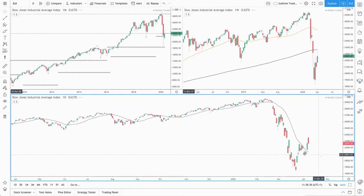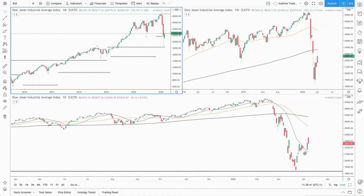Okay, so that's the FTSE. Let's move to the Dow Jones, starting with the monthly. We can see that so far April is looking bullish. It's attempting to break through the low of last year, which is currently acting as resistance. So again, we need to see whether price will start moving back towards that all-time high, or whether we'll start seeing weakness back to the downside.